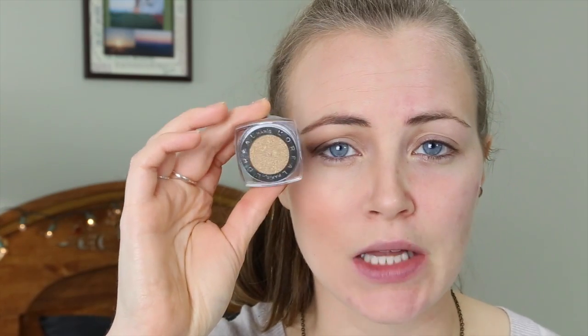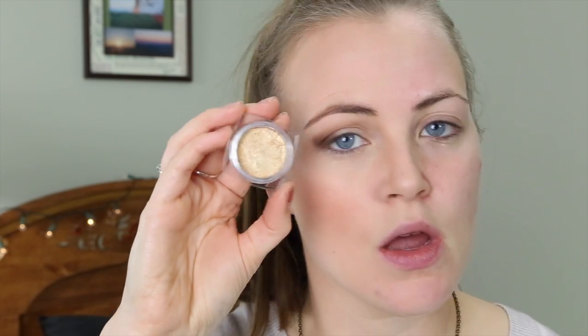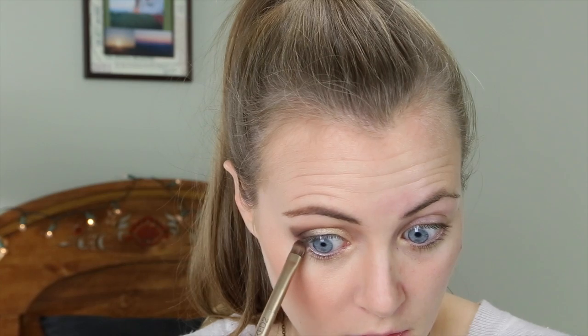All right, and now what I'm gonna do is go in with this super fun gold color. I just picked this up a little while ago. It is from the Infallible collection by L'Oreal, and it is in the color Eternal Sunshine. It is just a really pretty gold color. I'm just gonna pack it on with my finger. With whatever is left on the edge of this brush, I'm just gonna take that along the bottom lash line.